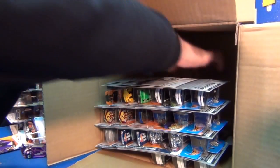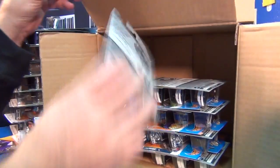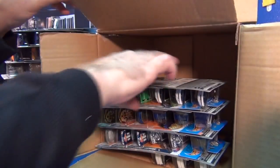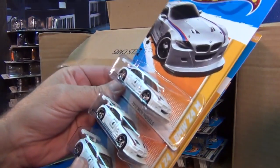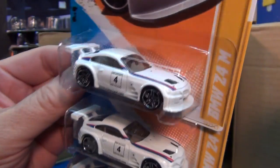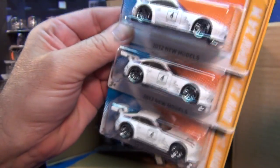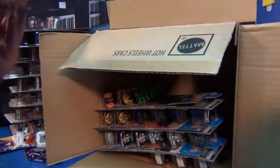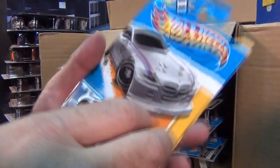And what's that? What fell down? Diesel Duty. That's already in my other case openings that I opened up. BMW Z4M. Very nice. Got three of them. Let's see if I have a bad car. This one's kind of curved. There we go. Let's see.